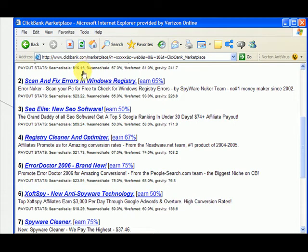Now if you notice in the top 4 products, you already see registry cleaner here and then fix errors in Windows Registry. You may not even know what the Windows Registry is, but in this category, already in the top 4, 2 of the most popular products are dealing with the registry. So there might be something hot that's happening with the registry right now, and the software to fix errors and also do other things for the registry. Number 5, Error Doctor 2006, brand new.